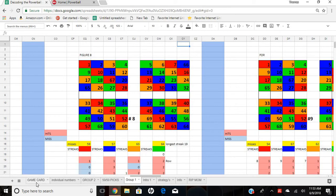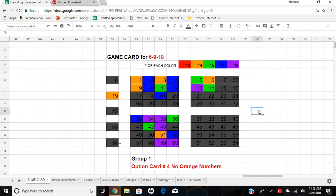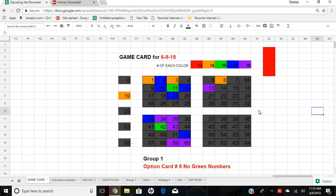As I go back to the game card, I'm going to scroll to the right. This is what the game card looks like so far, with those no green numbers in option card number 8. You can see that I'm getting the colored numbers down. So if I'm correct with all my guesses, and the key word here is if I'm correct, and none of these blocked out numbers come up, then the 5 white winning Powerball numbers have to be within these colored numbers still left on the game card. That's the whole strategy: to reduce the numbers. If I'm correct, then I get the numbers down to a lot less than 69, which gives me much better odds of picking the 5 correct ones.